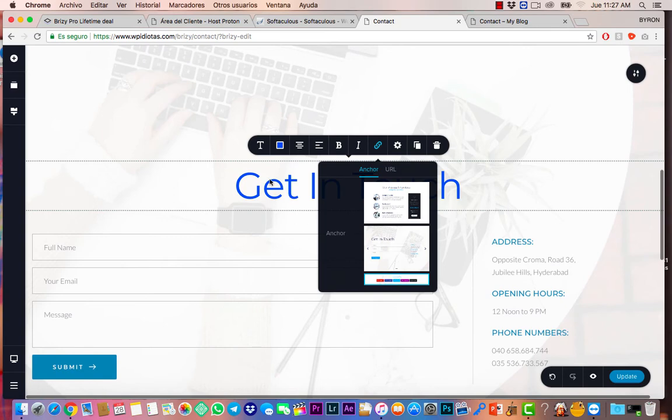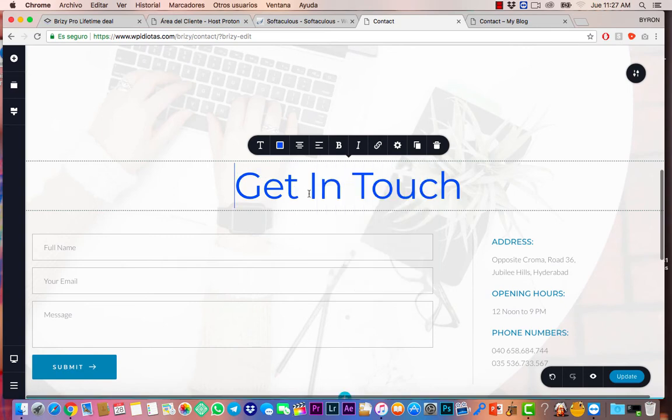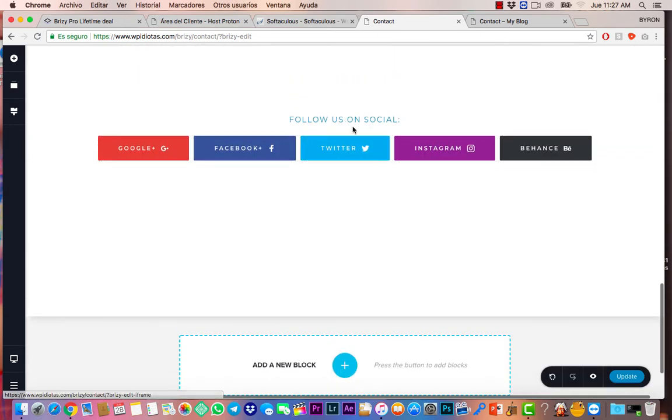As you can see, it's on it. So every time someone clicks on the top of the get in touch, it's going to take the person to the social media icons. Let's take a look at the preview. Let's see the great change that we made.